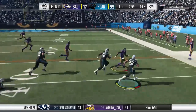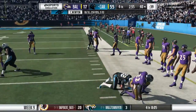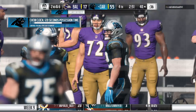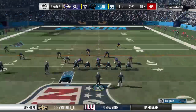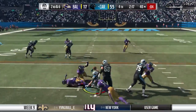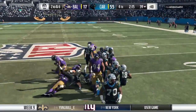Now they set up the screen. That's complete. And he'll be brought down, it looks like right at the 40. They'll get 4 there out of the screen, and it's second down. In order for a screen pass to break big, a lot of things have to come together and be well executed. But all it takes is one small thing to go wrong and keep it. And he loses the football the second time. And the Ravens have got it.